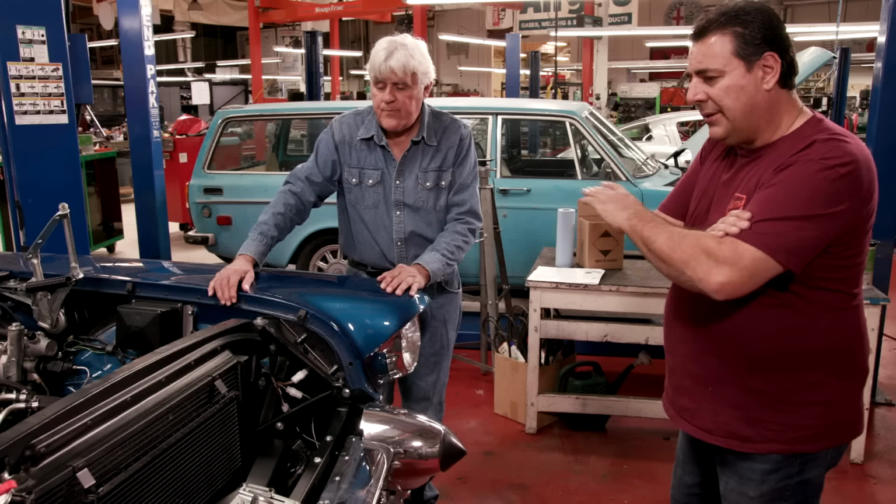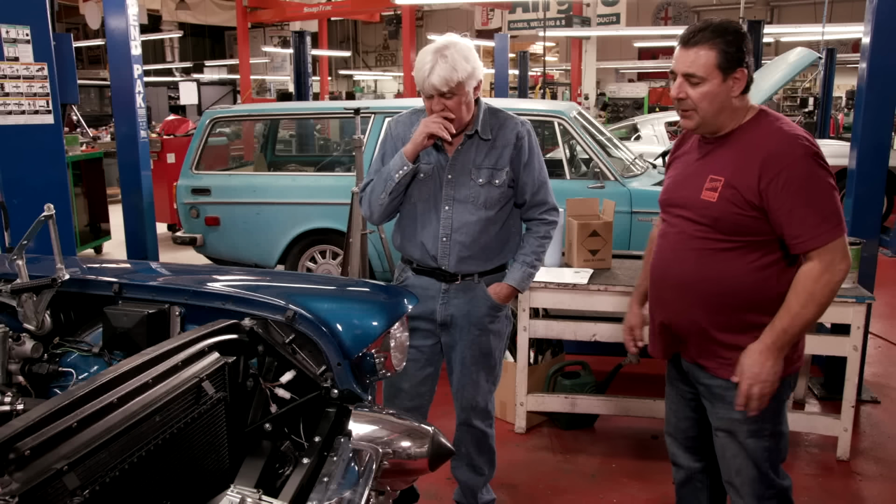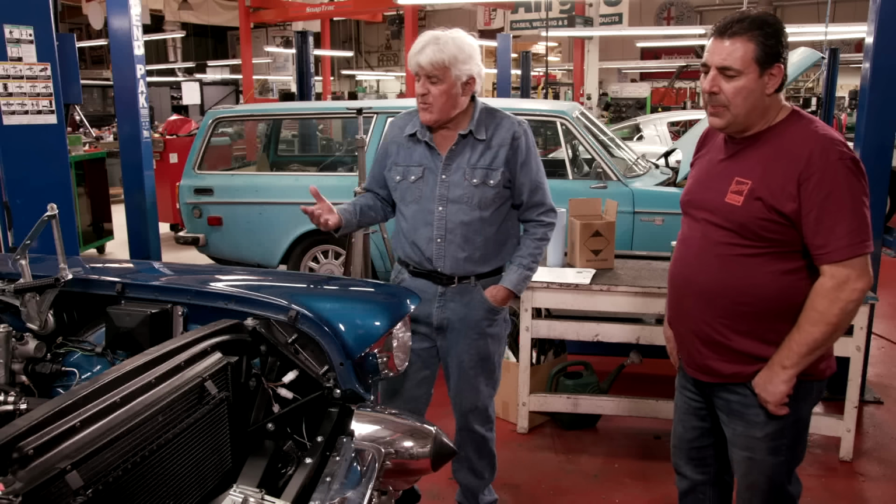Yeah, we painted everything semi-matte black and tried to make it look as nice and clean as we could, as original. That's why we painted the aluminum all black. If you didn't know, when you opened the hood you'd think that's the way it was, even though anybody would know. So that's pretty much where we are.